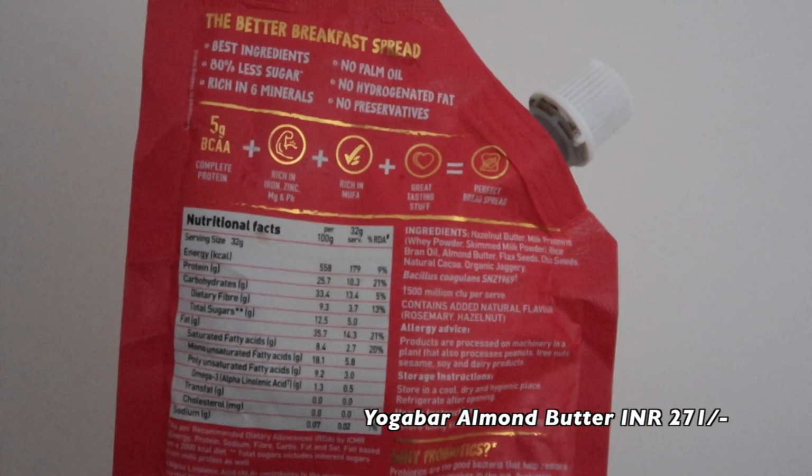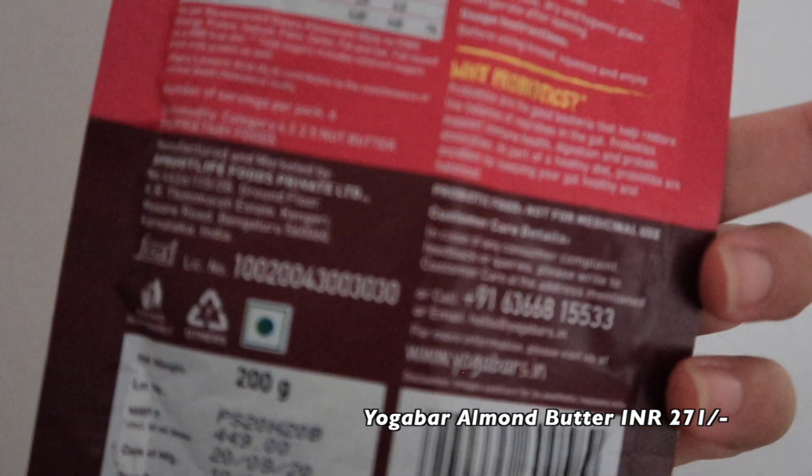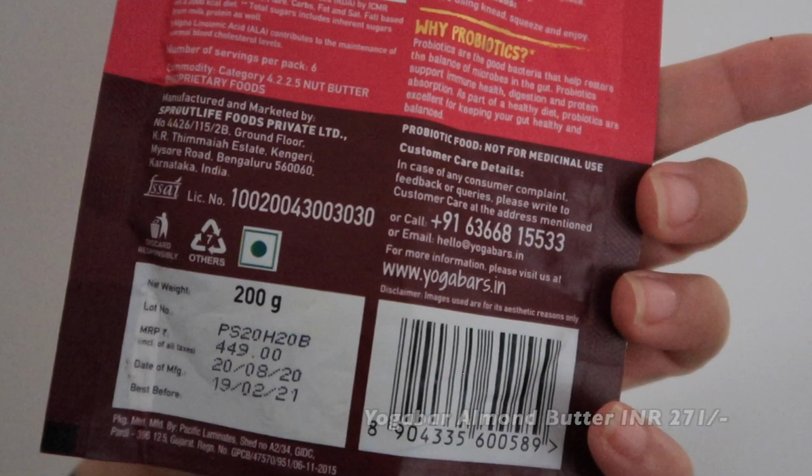And if you're the type that's on a diet and trying to avoid sugar, then this almond butter is really, really good because it's very nice.